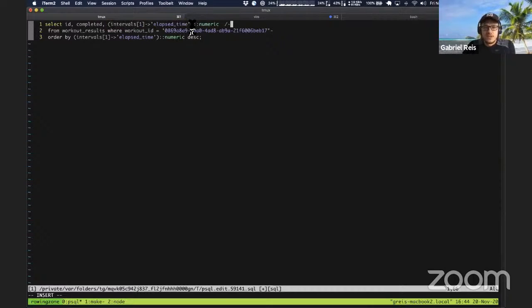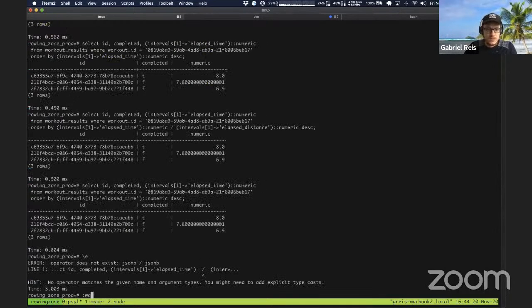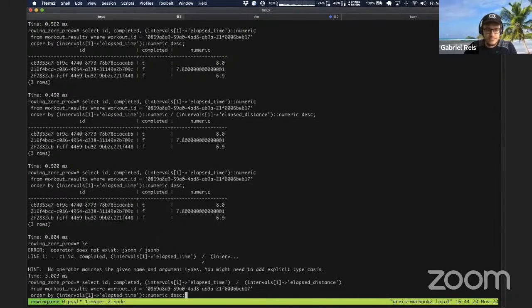Oh, yeah. So if I don't cast here, I'm dividing elapsed distance by elapsed time. Why did I like this?